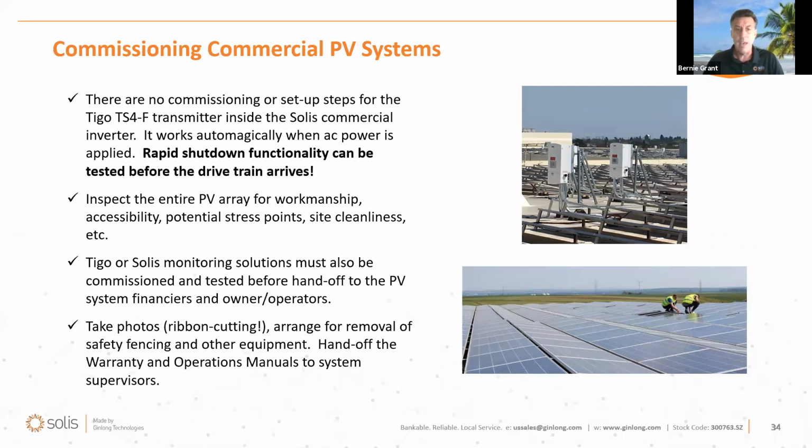Just in case you have one of the Tigos that is not communicating properly due to a bad connection or something like that, you also have the little sniffer that we talked about before that you can go and locate which of the Tigo products is not communicating properly or may not be receiving power from the panel. So this is very interesting, very simple to do. It doesn't require an extra step.